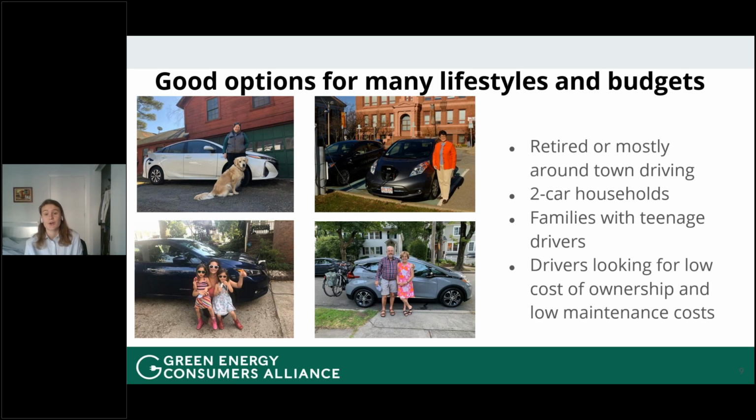Pre-owned electric cars are also really good for folks that are retired or mostly stay local. It's particularly good for teenage drivers because the vehicles are really cheap to own. And so if you're looking for a vehicle for a young driver to start learning on, it's a great option. And limited range can actually be a bonus there as well.